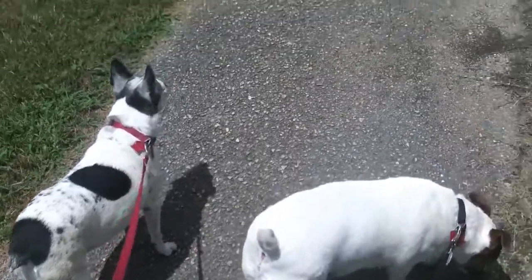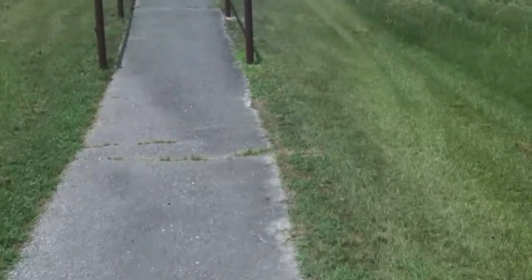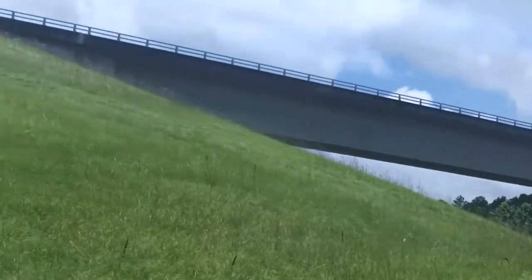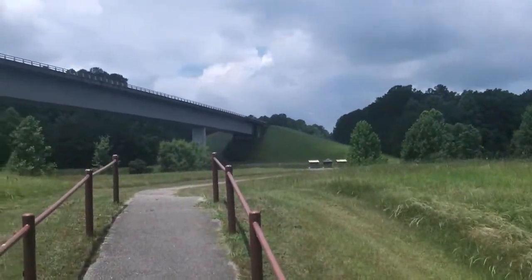Y'all hear me and the critters headed over to the Tom Bigby Waterway. Let's see what's going on over here. Never been down this little trail before. I've been over that bridge 100 times probably. It's on the Natchez Trace.